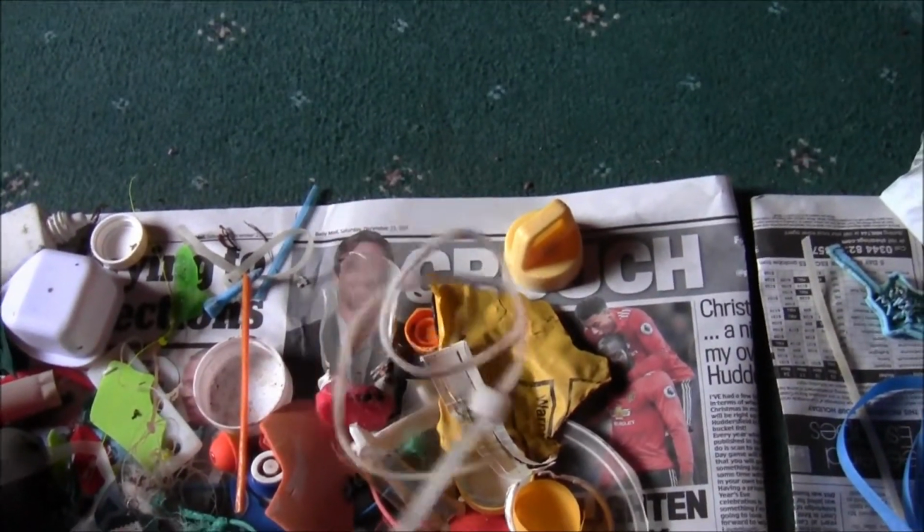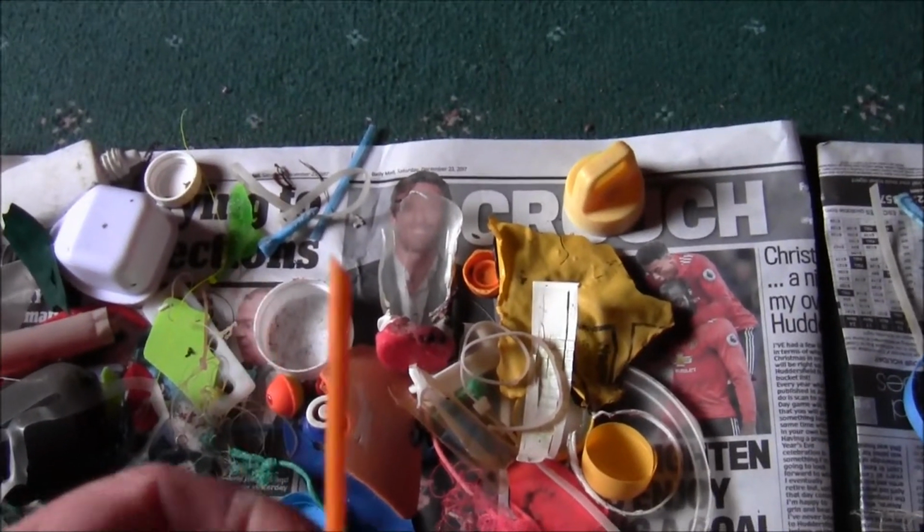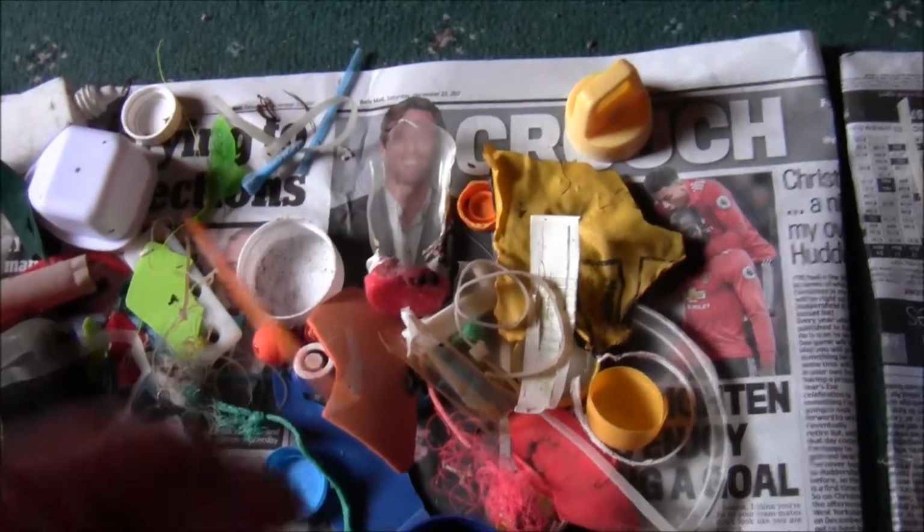What else? The cable ties, lots of cable ties all over the place as well. You know, they just get thrown from wherever. Drinking straws, plastic drinking straws. You know, when I was a kid, they were just kind of paper, waxed paper. You know, why can't they be that? Also, bottle tops, a lot of.